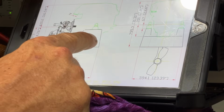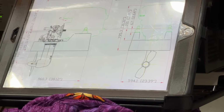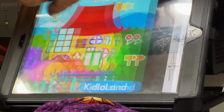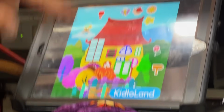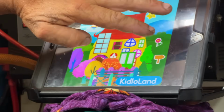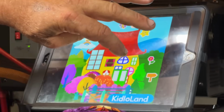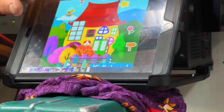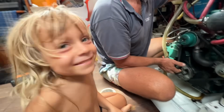Yeah. But what changes? Our engine is all inside the cradle. This one is our new engine. For the people who don't know what kind of engine we put, Kubota is the new brand of our engine.